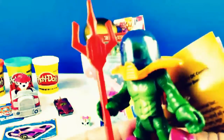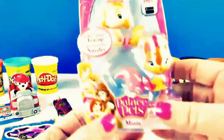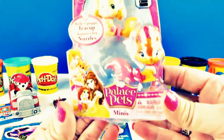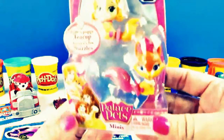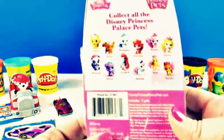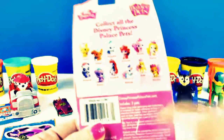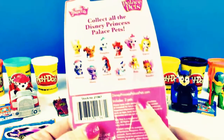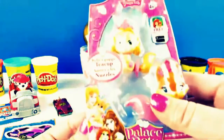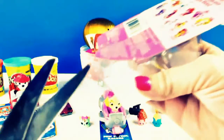But we have one more new one. That's cool. Palace Pets. Look. It's Belle's puppy teacup. And Aurora's fox nuzzle. Aren't they cute? I like these two packs. Now, we have done the blind bags, and we have all but one, but these have some other ones that aren't in the blind bags. And I'm thinking about doing treasure as a giant Play-Doh surprise egg really soon. But let's get this open and check out these cute little animals.